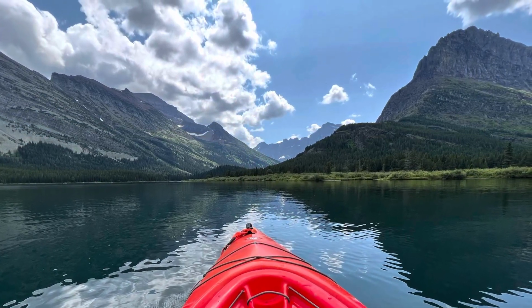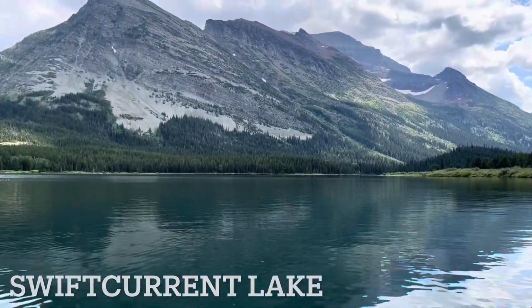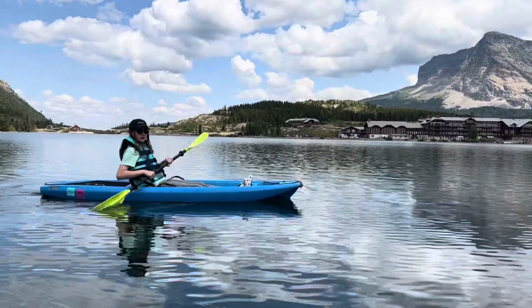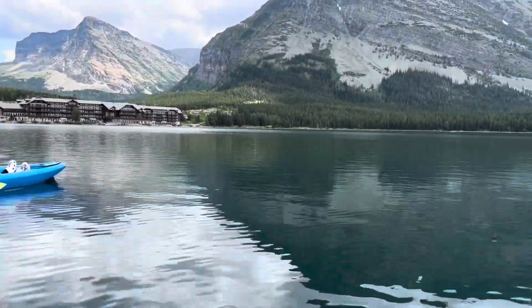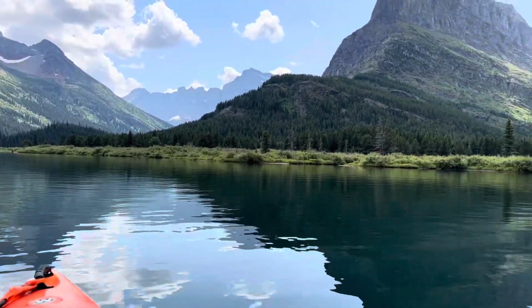In this video, I'm going to show our adventure at Swiftcurrent Lake in Many Glacier, part of Glacier National Park, the most epic place maybe I've ever kayaked in my entire life. Had a blast here. I'll show you a short video of what this lake looks like, even some beaver lodges we found. Yes, it's hard to beat. Let's go look for beavers.